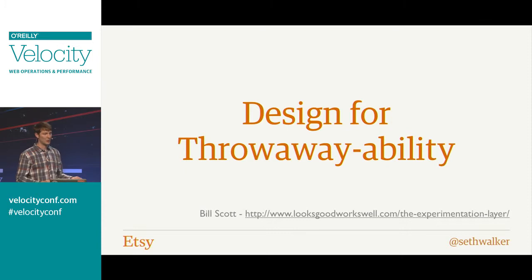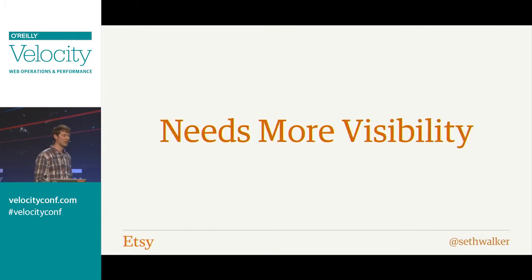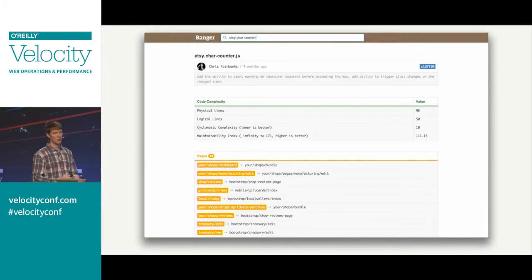We have not been approaching throwaway ability in the same way. At Etsy, we reached for one of our favorite tools, that is, tools. And so looking at the problem, what we decided was that we needed more visibility into the nature of the dependencies. If you're making a change to something that could impact other things, how do you know what those things are? What is the interconnectedness of all the things? So we built a tool that we're calling Ranger to expose these dependencies.